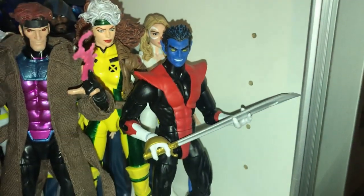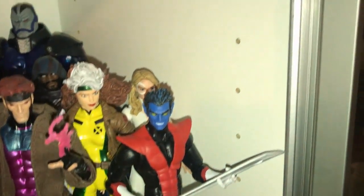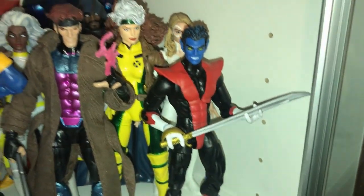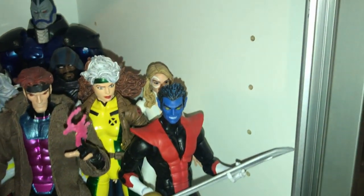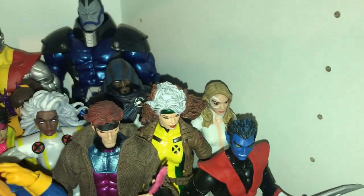Fantastic figure. I wish he came with a normal head that was just, like, smirking, I guess. He has one head where he just looks, like, really stern. I think this one is the one most fitting his personality, though. Then we have Cloak and Dagger in the backgrounds.